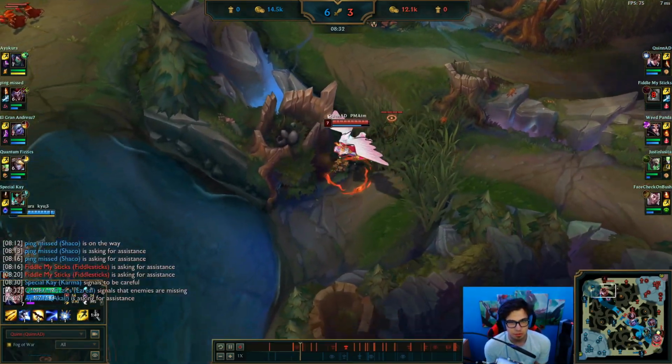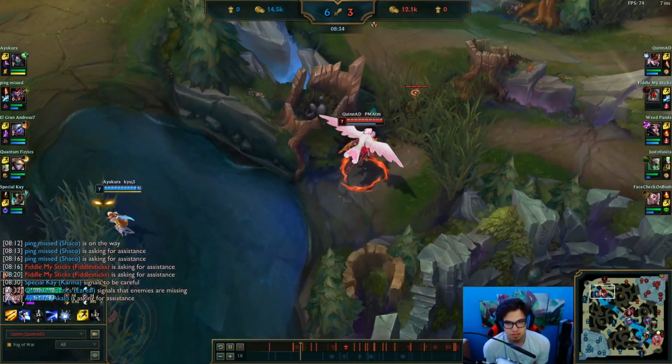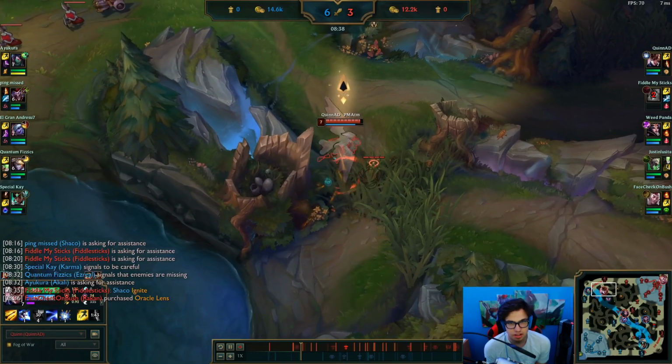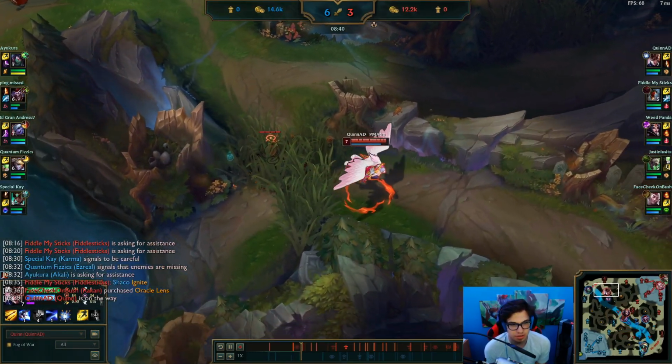So got a pink ward there. Gotta respect Akali level 6. I have no ignite, but I have flash. Akali landed her E. I'm making sure to run away because that's the scary ability.